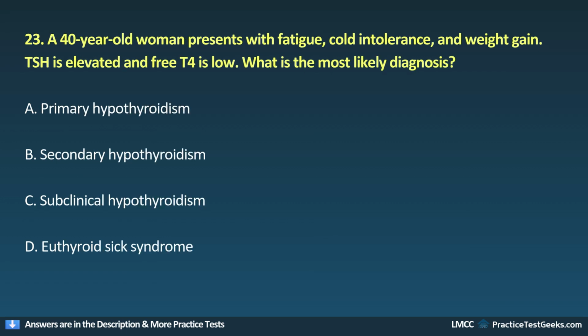23. A 40-year-old woman presents with fatigue, cold intolerance, and weight gain. TSH is elevated and free T4 is low. What is the most likely diagnosis? A. Primary hypothyroidism. B. Secondary hypothyroidism. C. Subclinical hypothyroidism. D. Thyroid storm syndrome.